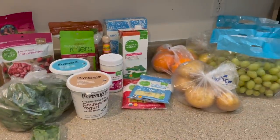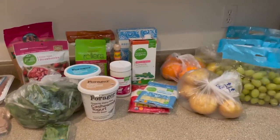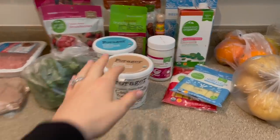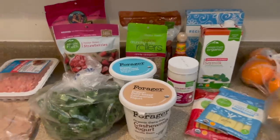After I've put everything into our food storage, I like to come up here and just pull it all out of the bag so I can see what I have, where it needs to go, and make sure I didn't forget to put anything down in the food storage. The first thing I'm gonna do is put away the perishables, like these yogurts, the cilantro needs to go away, and the meats and things like that. So that's where we're starting.